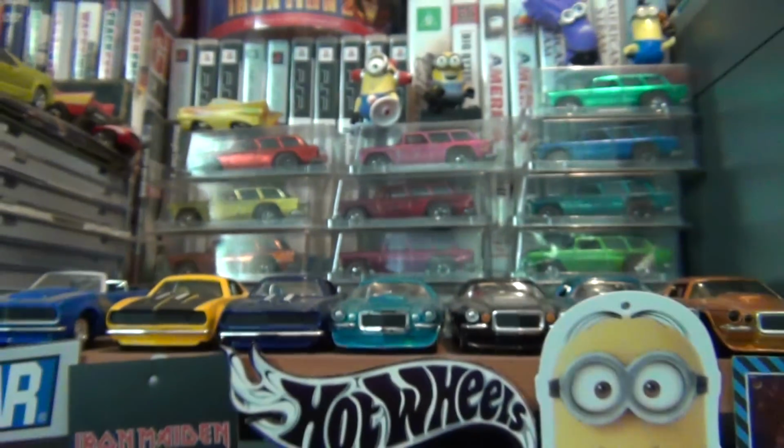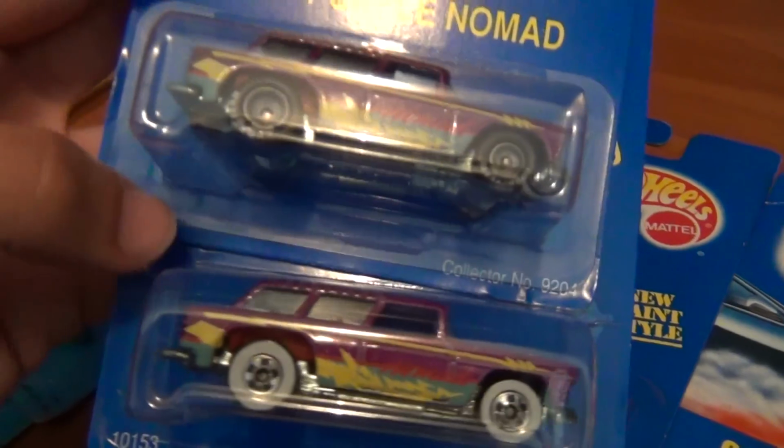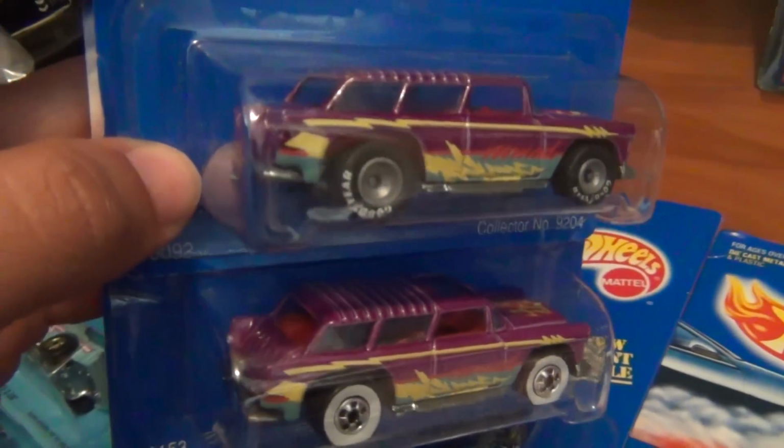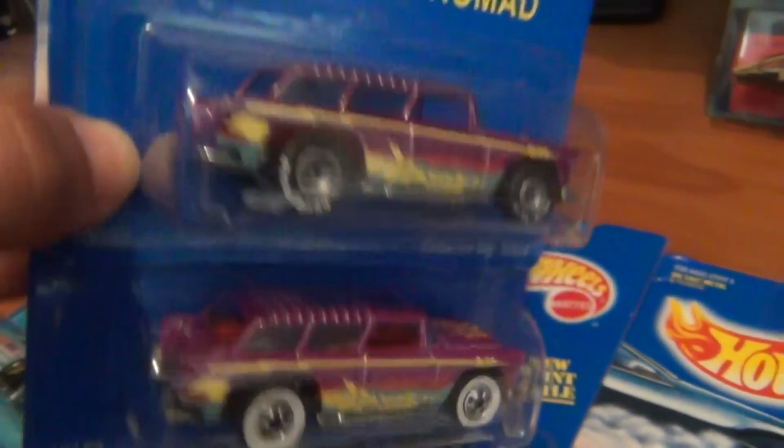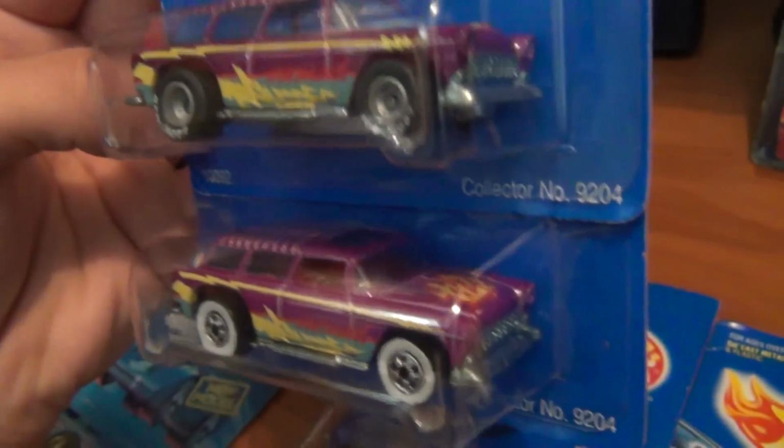And as everyone knows, I adore my Nomads. Almost got a rainbow of the Redline ones. Got a few of the enamel era ones from 73 and got a few chrome ones as well. And even a French one. So my search continues for even more Nomads among the many other cars I love collecting.